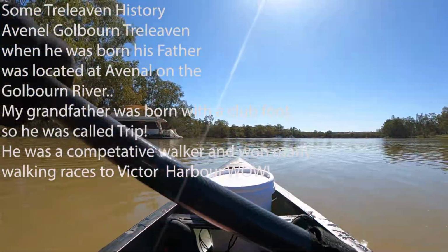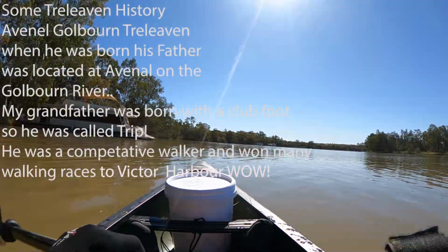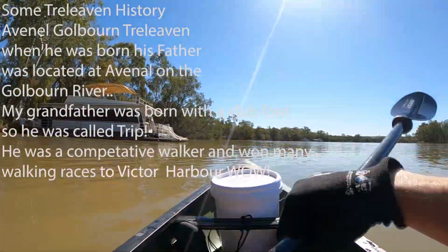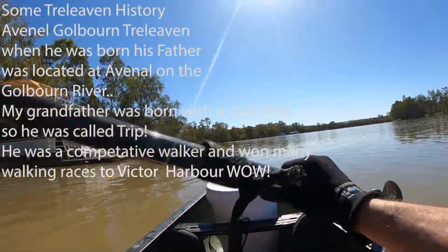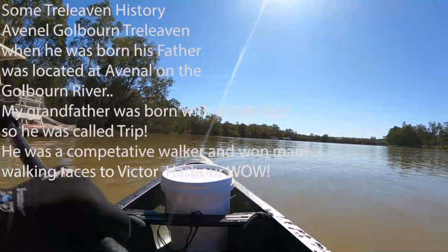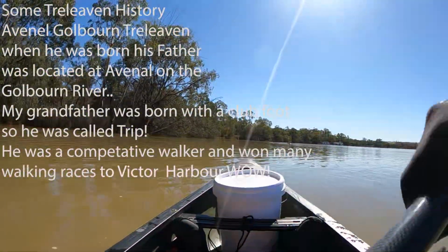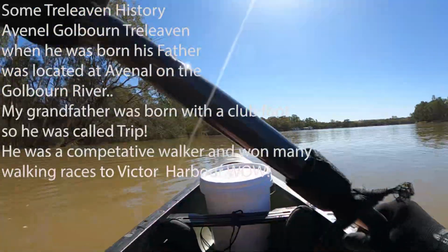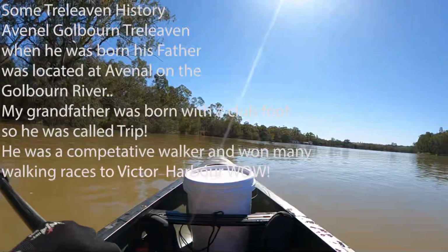And when my grandfather, whose name was Avenel Goulburn Treleaven, and basically why such a name? When he was born, his father was a riverboat captain, and he was at Avenel on the Goulburn River. Go figure what some of our forefathers would actually call the names of descendants and sons and daughters and stuff like that. And so there was a Jack Treleaven, there was a Sid, and there was a Roy. So there was quite a few down at Goulburn.